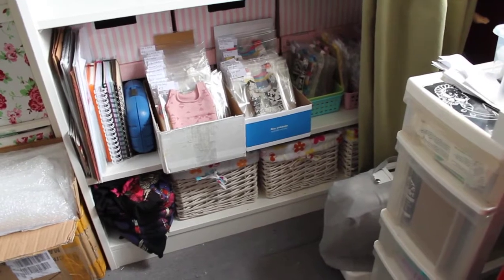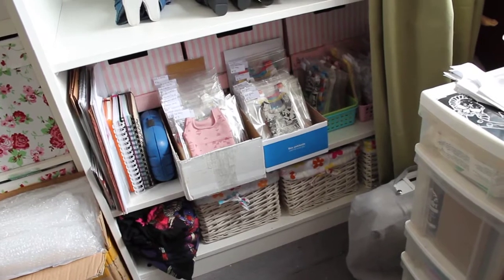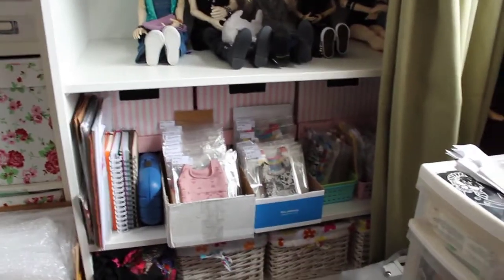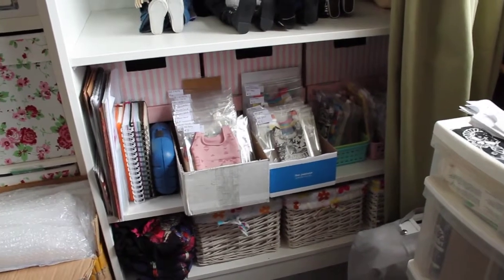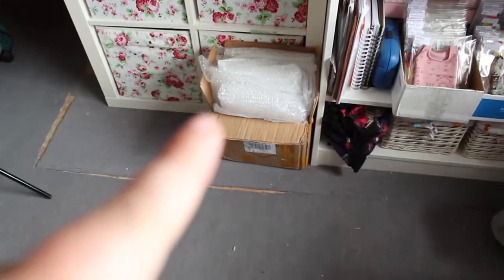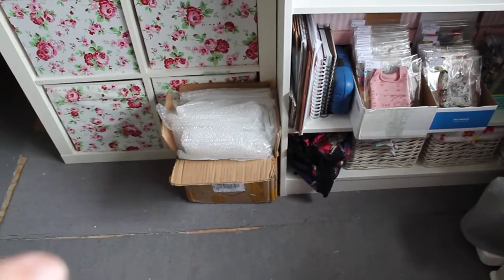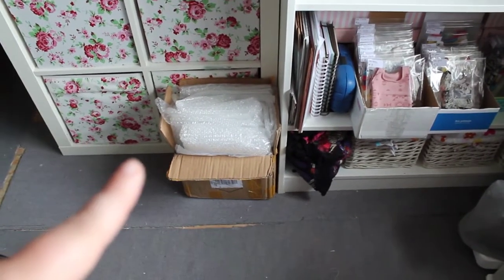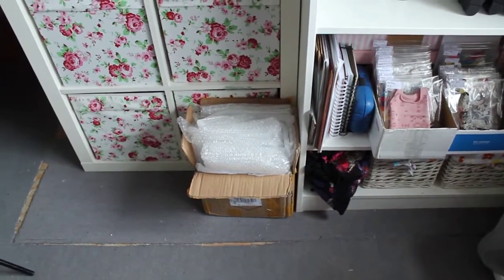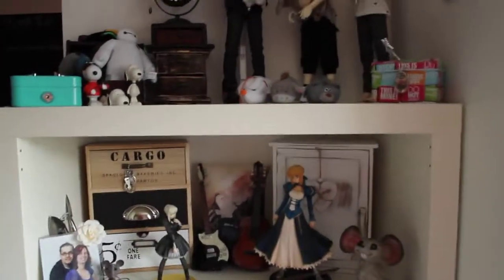At the bottom I have some other storage things of stuff that I use as like tea in there, and some notebooks and even more fabric. And behind my stock are even more boxes with clothes for dolls and everything you could possibly need in a crafts room. I also have a box of bubble wrap, because you never know when you might need to ship something that's fragile. So a lot of bubble wrap there.